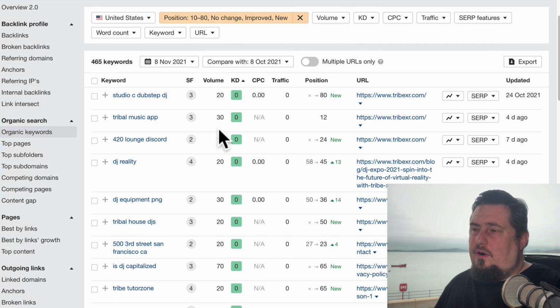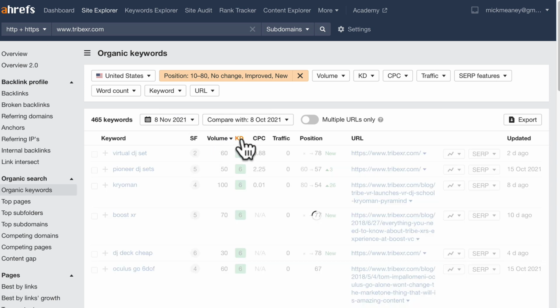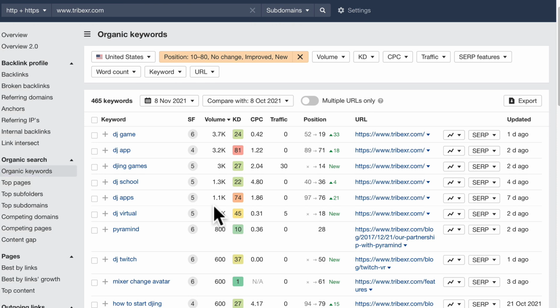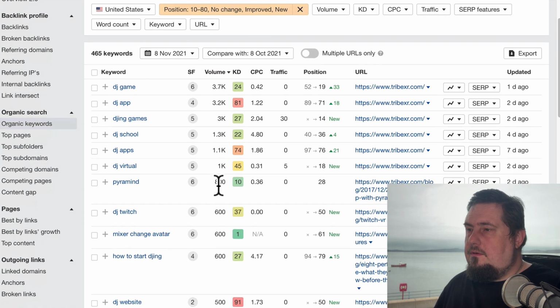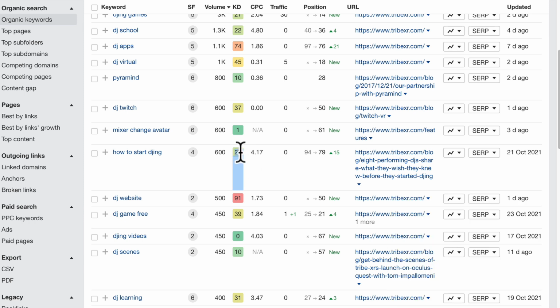However, the search volume on these is pretty low. It might be an idea to play around with the search volume as well, so we can now structure it according to the highest amount of traffic. This is really all about finding the right balance between search volume and keyword difficulty. So let's say this one, how to start DJing. It's got a decent search volume, 600. It is achievable, so the keyword difficulty is 27. That's not a problem to rank for. It's already ranking at number 79.